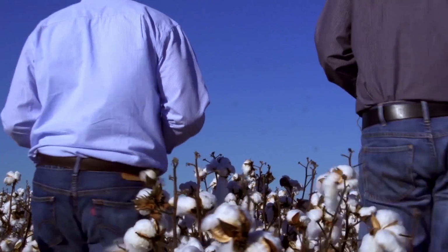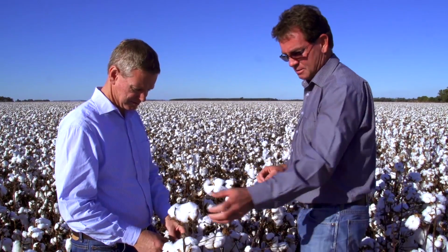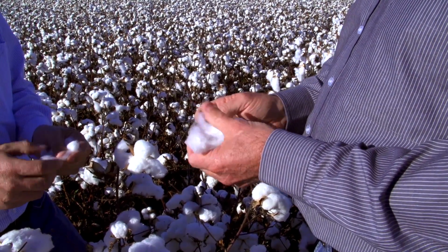The cotton plant requires around 180 to 200 days from planting to full maturity until it's ready for harvest. Cotton is picked once the bolls are open and fully mature.